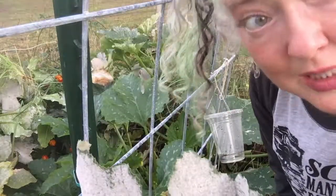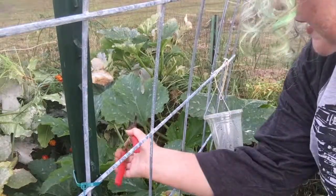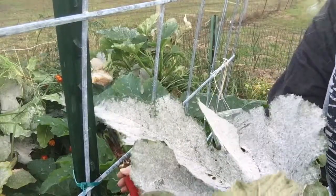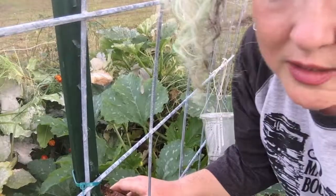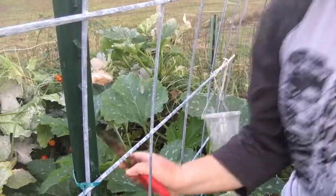So this happened after the last 3 days of rain. I'm hoping that by trimming, you can see there's still some really healthy leaves here. I'm hoping that by trimming the badly mildewed leaves, that's powdery mildew, that I will still be able to get some zucchini, maybe, even though it's going to rain for a week. We'll see.